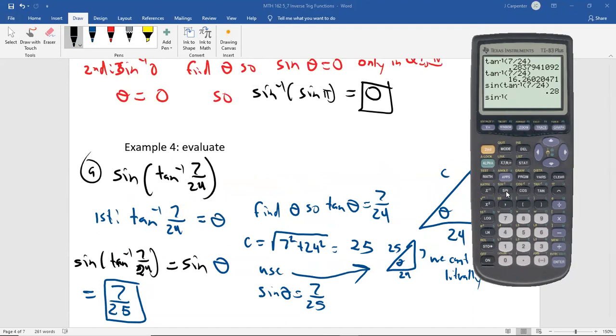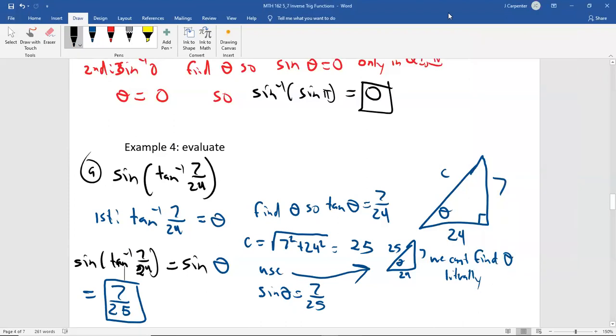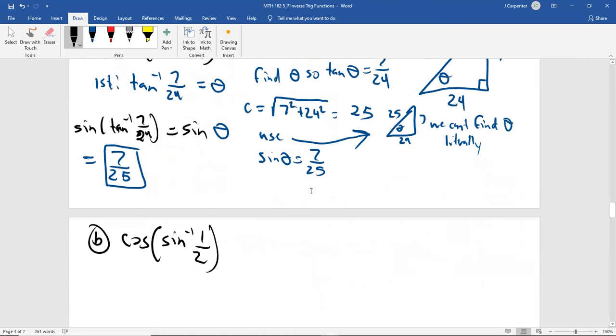Inverse sine of the sine of pi. Make sure our mode's in radians again since I did it that way. See, that's right, but there's always a possibility that it's wrong, and I'm not going to show any right now, but please trust me that they can be wrong if you're dealing with anything that might have quadrant 2, 3, or 4 involved. All right, now on to B.